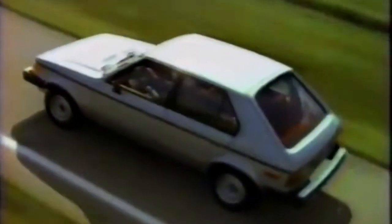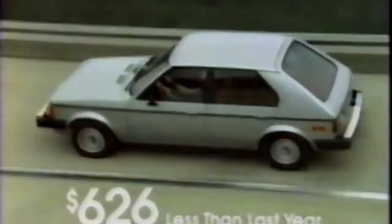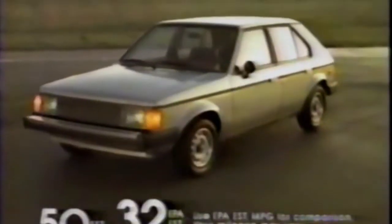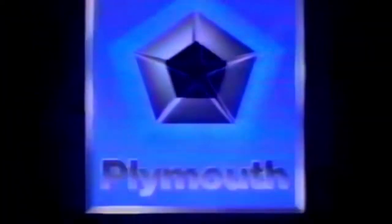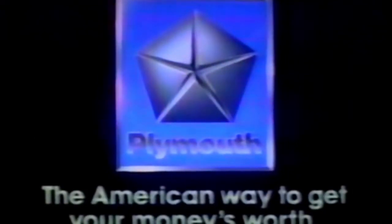Computer designed, stress tested. It means a complete American car with 13 more standard features than last year, but comparably equipped at $626 less. It means high mileage and quality. It means Plymouth backs Horizon with 5 years or 50,000 miles protection. Hard proof. Plymouth is the American way to get your money.